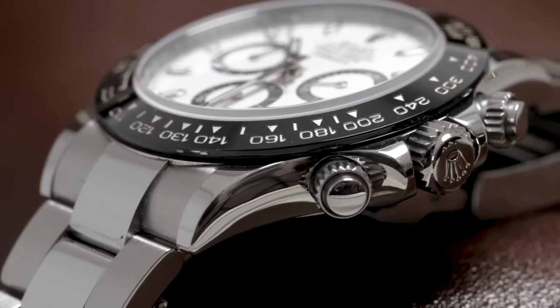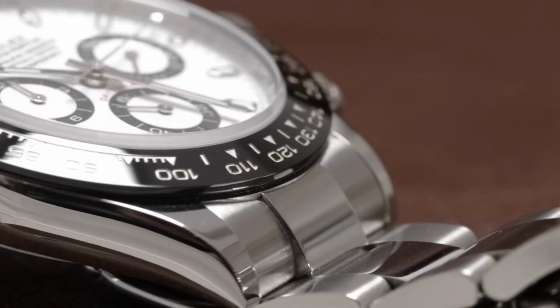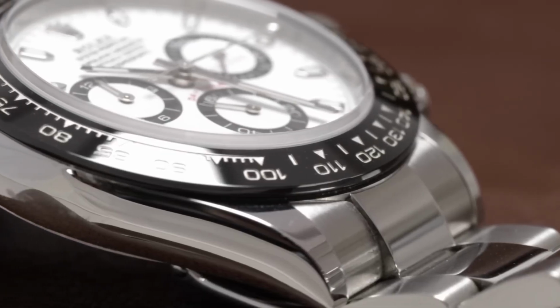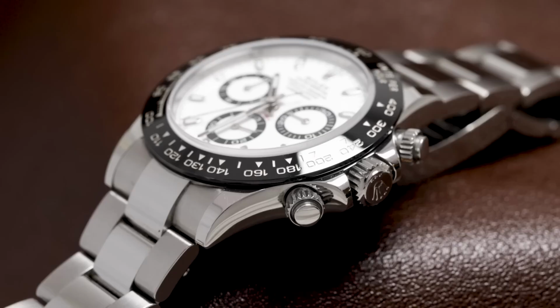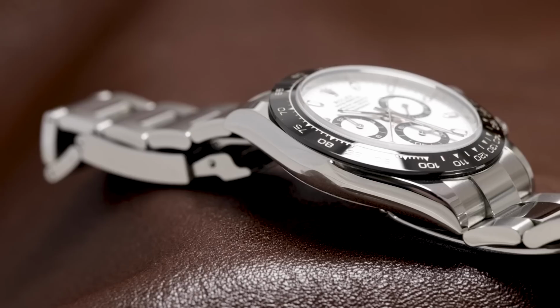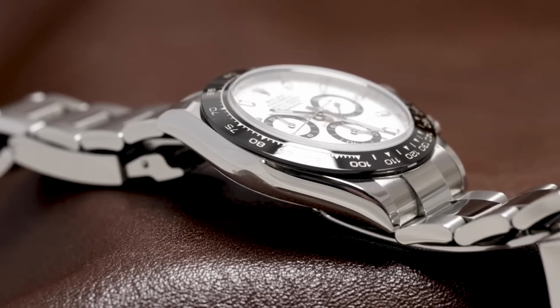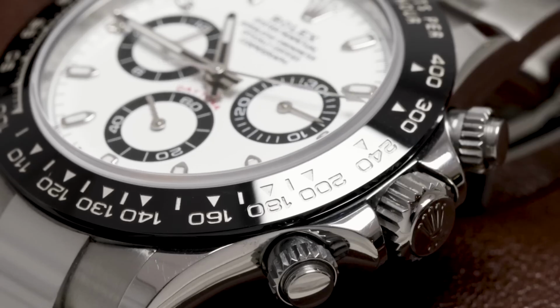People were opting for GMTs or Submariners. Exactly, it was almost like Daytona was biding its time. The retail price from Rolex was a cool $8,000, and despite its quality, it remained somewhat an underdog. Fast forward to 2016 and the game changed with the introduction of the ceramic model, the 16500LM.